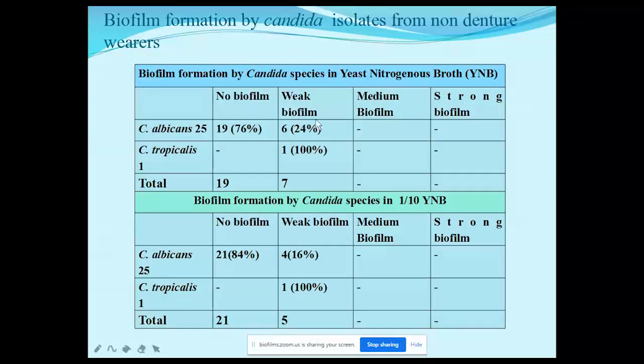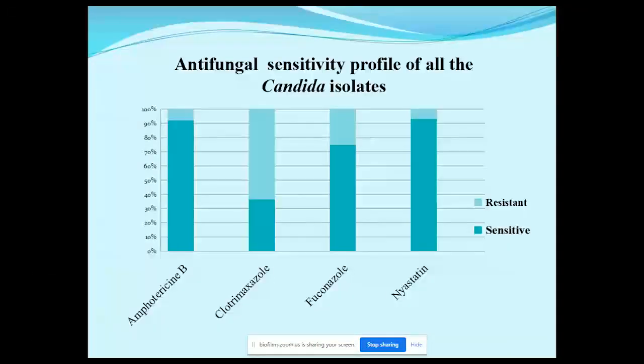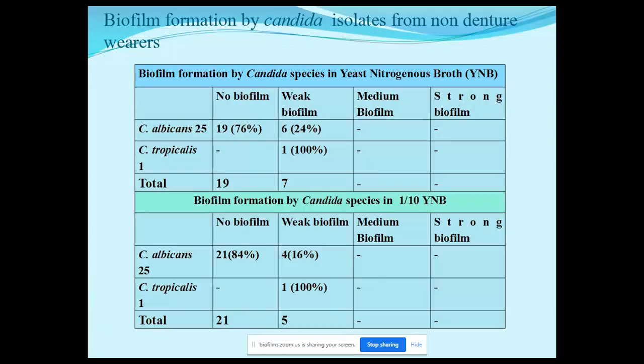This is only for tropicalis and albicans. When we compare, almost most of them are, this is for the non-denture wearers, like the normal people without any set. Since there is no such non-shedding surface, this has been found quite normal, and only weak biofilm formation has been seen. But this was tried only with one broth, that is YNB, and its 1:10 dilution.